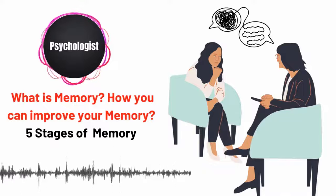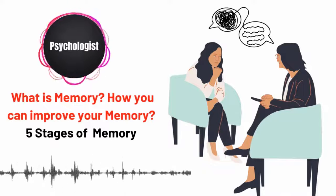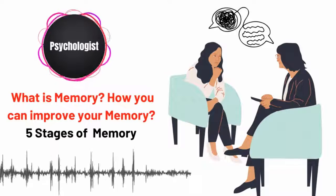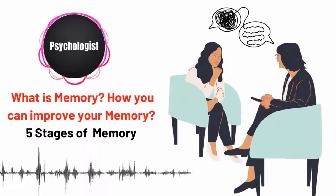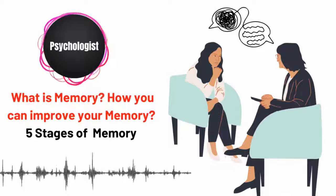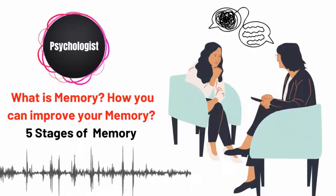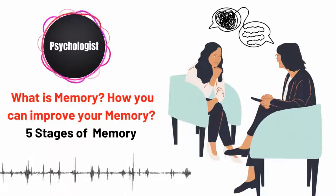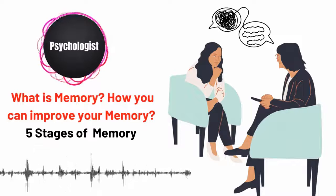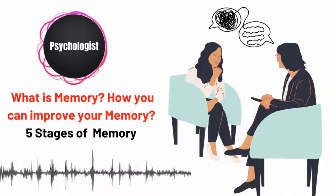And at last, how can you improve your memory? There are a few things you can do to improve your memory. First, pay attention to what you want to remember. This will help with encoding. Second, try to create a mental image of what you want to remember. This will help with storage in your long-term memory. Finally, practice retrieval by testing yourself on what you want to remember. This will help strengthen the connections between the information in your long-term memory and your retrieval process.